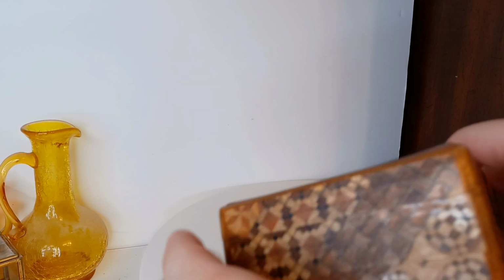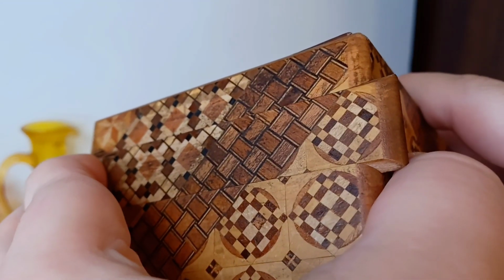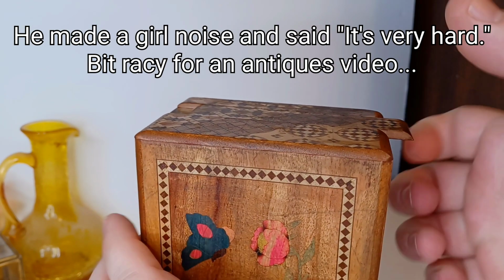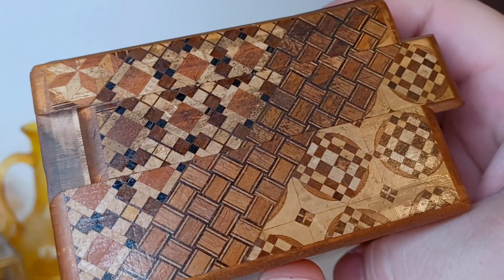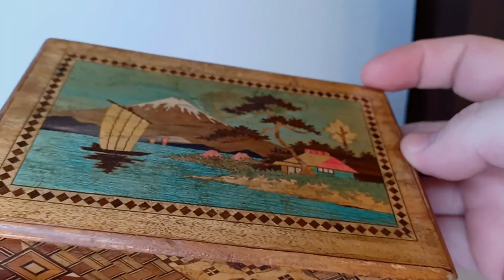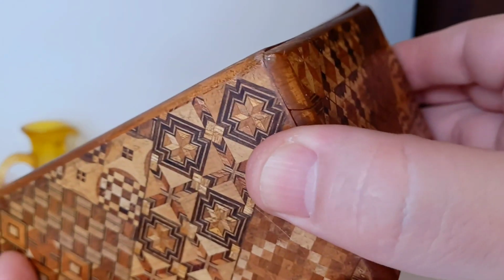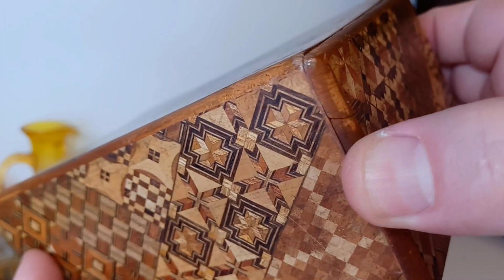Oh. Very gently. Very gently. This is very hard. Oh, I don't know. Maybe that's only supposed to slide out that far? I certainly don't want to damage it. But as you can see, that's one little moving section, one little moving panel of this. Let's just make sure it goes back into place there, which it did just fine. Okay, and it doesn't slide the other way. So there's got to be something there.